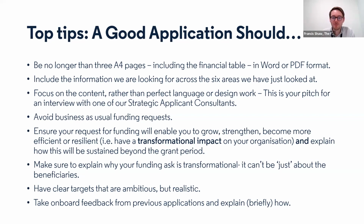And just make sure to explain why your funding ask is transformational. It can't just be about beneficiaries. And I think the Sal Shoes example was a really nice one, because while in that one you can clearly see that the number of beneficiaries supported went through the roof, that was basically an outcome of the transformation in the organization itself, which was developing and bolstering income diversification through trusts and foundations, and tapping into corporate donors, and also developing a financial strategy as well.